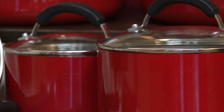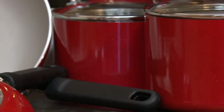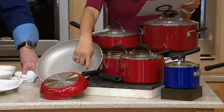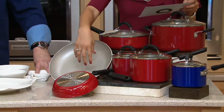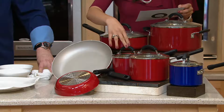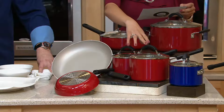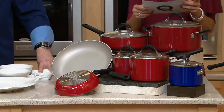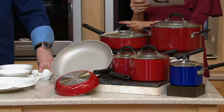It's K46336. What you're getting: we have an 8-inch skillet and we have a 12-inch skillet, so nice and large there. We also have a 1-quart covered stock pan. We have a 3-quart covered saucepan as well. Then we have a 6-quart and we have a 3-quart saute pan.